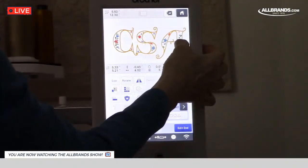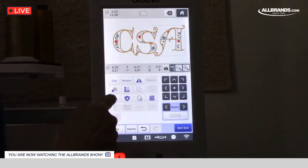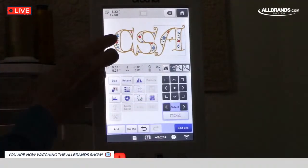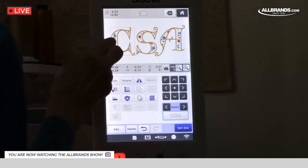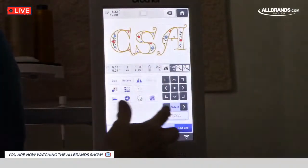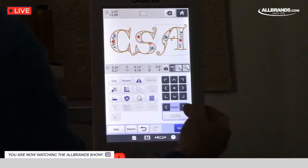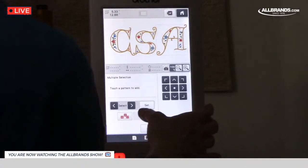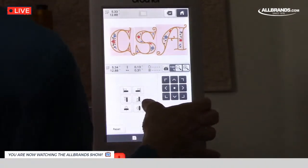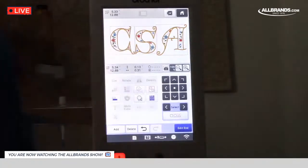I'll move them apart. There we go. And I can line them up. You can select them here and have them all lined up, but I'm not going to worry about that. I just want you to see this way cool feature. Although maybe lining them up would be a way cool feature too. Let's just ask it to select them and line them up. There we go.